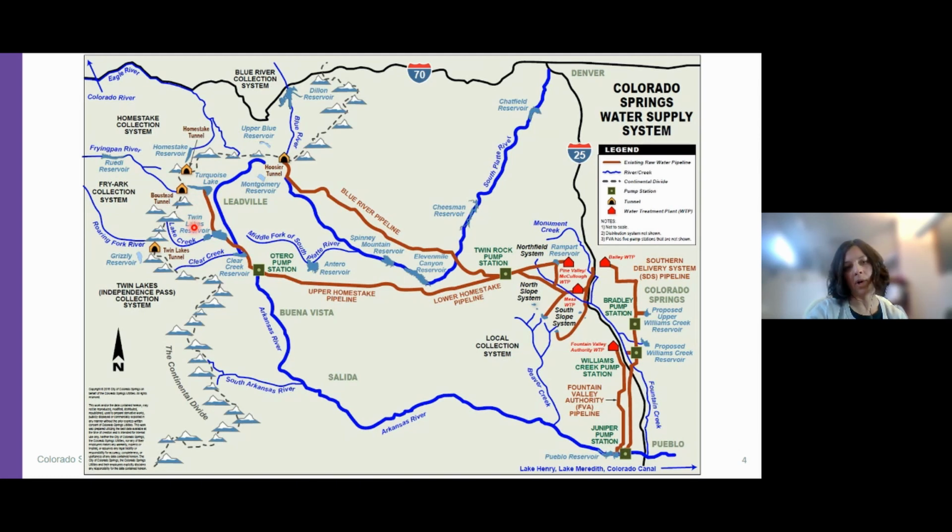So when we want to exchange water, move it upstream, what we basically do, and the river conditions have to be right to be able to do this, but we'll store water out of priority. Again, we don't technically have a right to store water in, say, Turquoise Lake, but we will release a like amount out of Pueblo Reservoir to make up what we're shorting the river up here. And so it's a really effective way for us to get water, say, out of Lake Meredith, way downstream into Pueblo, or even all the way up the Arkansas River if the conditions are right.